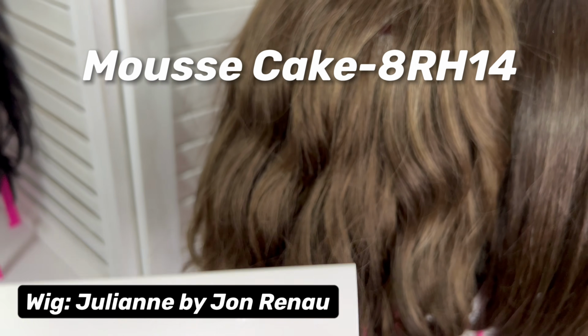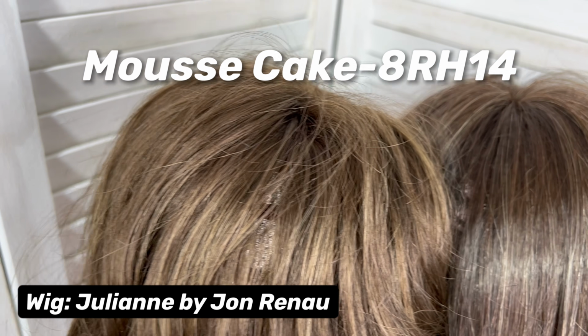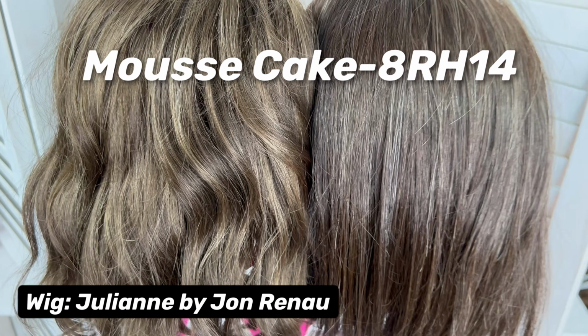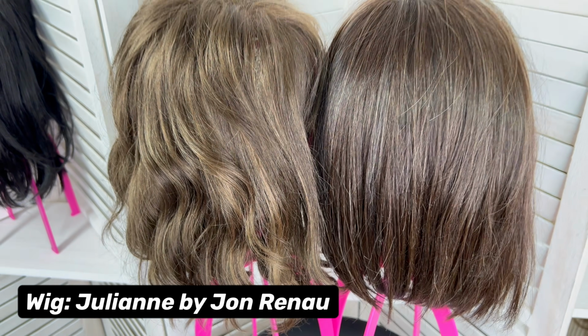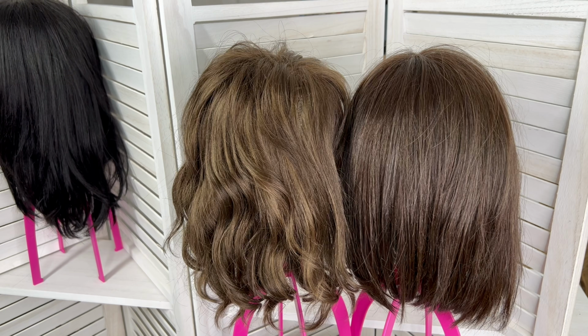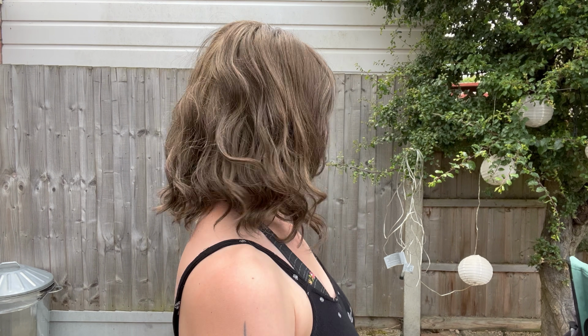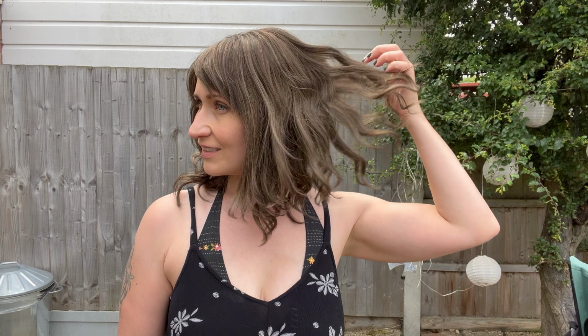Next up is 8RH14 by Jon Renau, otherwise known as Mousse Cake. This is a beautiful blend of medium brown and 33% of medium blonde highlight. A little lighter than Royal Brown by Paula, also unrooted, really popular color. Please don't look at the wig because I've completely destroyed it when I was trying to cut bangs to it. I've only held on to the actual wig to be able to show you how beautiful this color looks.